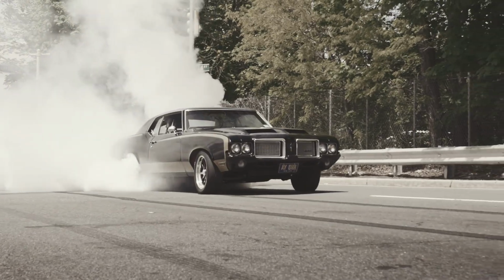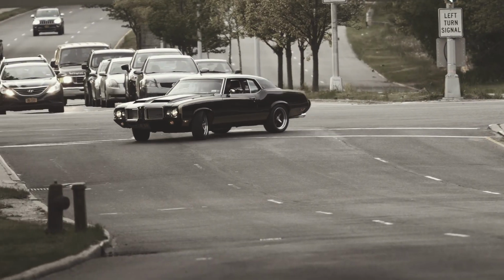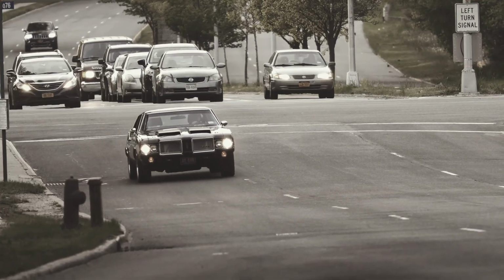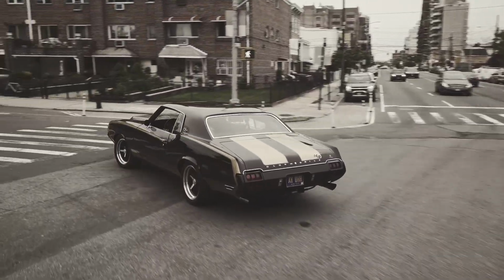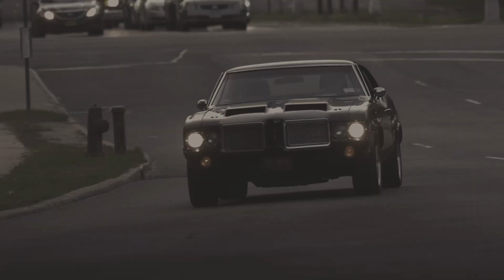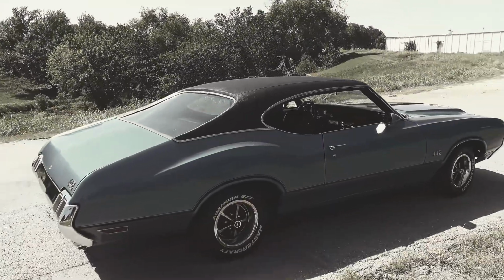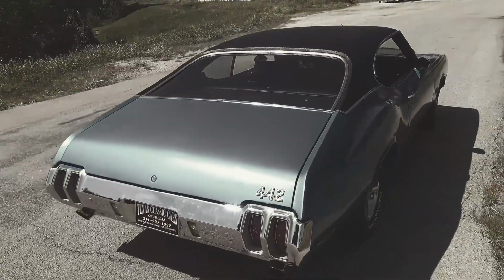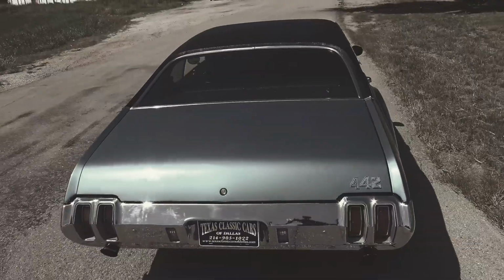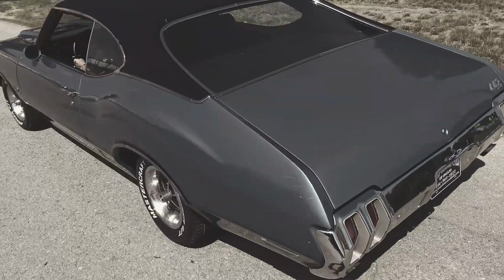Oldsmobile wasn't standing still either. The W-30 variant of the 442 had always been more than just a sticker package. It featured aluminum components, upgraded internals, and those massive dual-hood scoops that fed cold air to the high-compression V8 beneath. This was a rare period in automotive history when GM divisions weren't competing with Ford or Chrysler. They were competing with each other. The GS 455 Stage 1 and W-30 were essentially first cousins, sharing the same A-body platform, but each fine-tuned to their division's unique character.